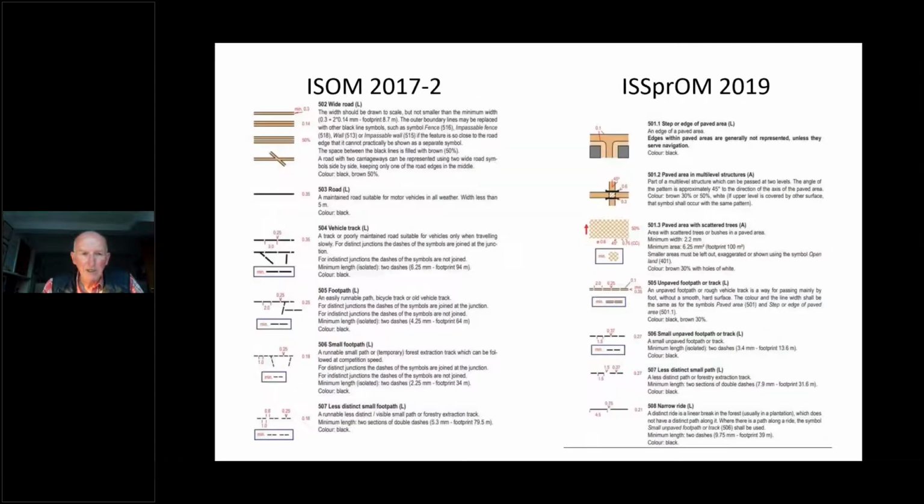In terms of symbols, there is a spec. This is mainly the paths and roads network. On the left-hand side, you've got the forest symbols, ISOM 2017-2. The -2 is because they updated it from 2017 because there were one or two errors they found or things they wanted to correct. And the right-hand side is the sprint specification, which has only recently been issued. And you will see there are differences between them, particularly in the way paved footpaths or major footpaths are mapped for sprint specs. These are my Bibles. I keep them by my side all the time. Whenever I'm doing a map, you're constantly referring to them.